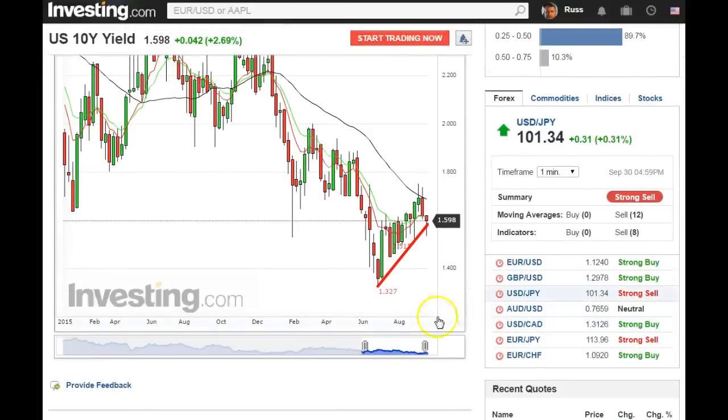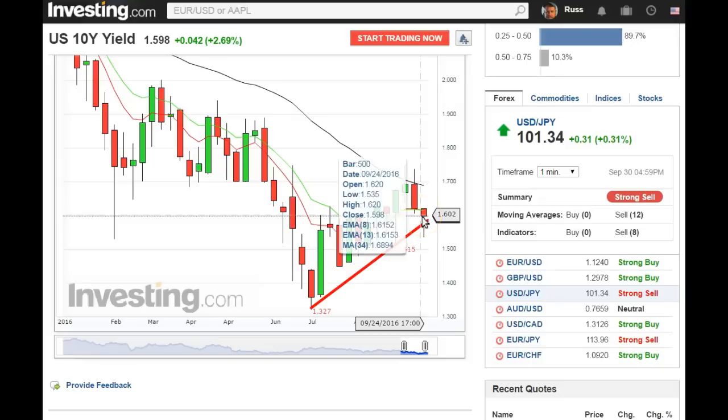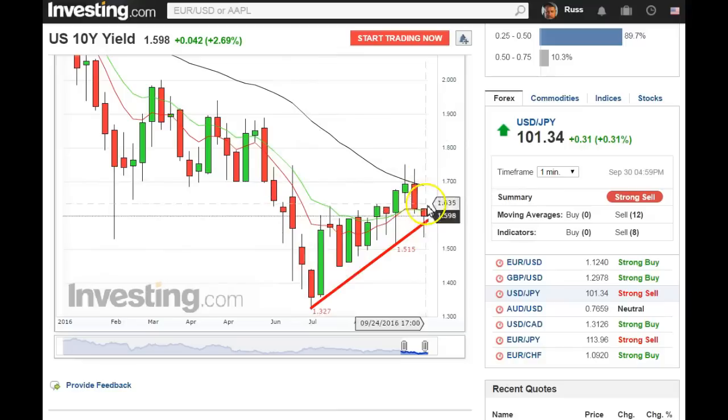Weekly, on the other hand, put in a hammer. Look at that nice hammer. Nice hammer, but it did close below the EMA 8. Look for anything opening up on the 10-year yield. Looks like a nice reversal bar, and it hung in there. It broke down and broke back in, coming back into the pattern. So our trend line right here is our last line of support. That does look like a flag though, a flag pattern. So nice reversal bar, but not confirmed yet. See what happens. It's a weekly.